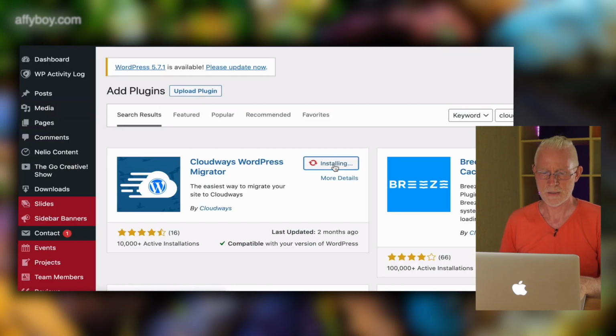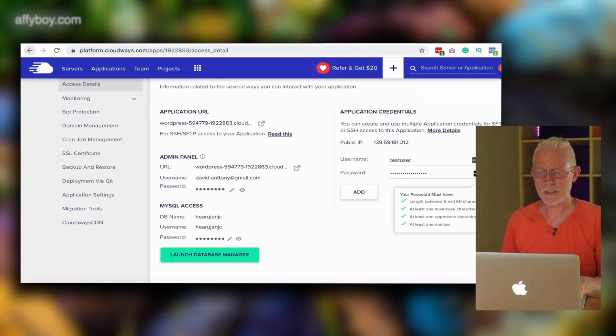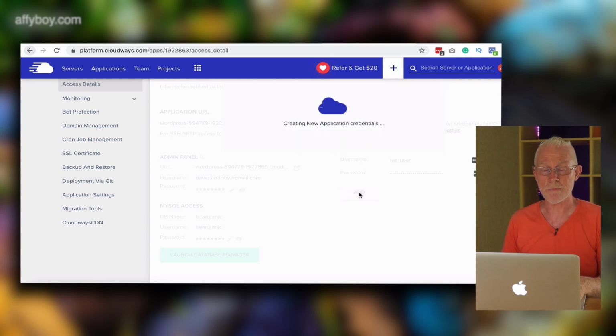Off we go. Now the great thing with Cloudways, it comes with a built-in plugin that you can just plug into WordPress and you can do the migration. It takes around about 45 minutes for an average site. And if you've got a massive site, of course it's going to take a lot longer. So once your site is installed, you just need to pick up the credentials. You need to create a few things like an FTP user, and we just use test user here, and we'll add that in here. That allows you to file transfer or connect with things like the plugin.